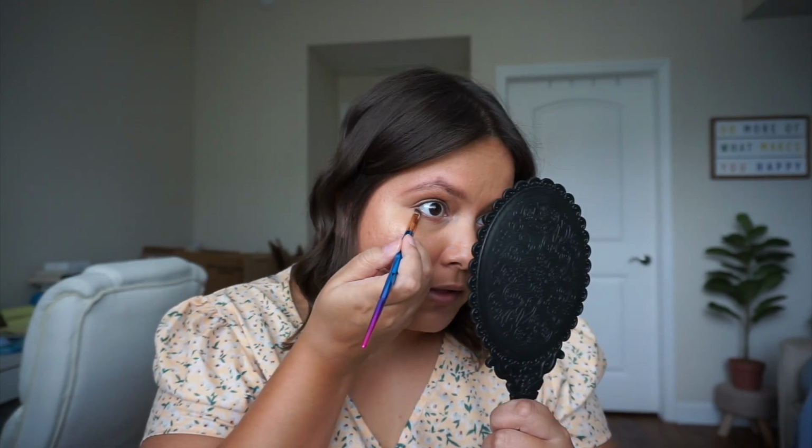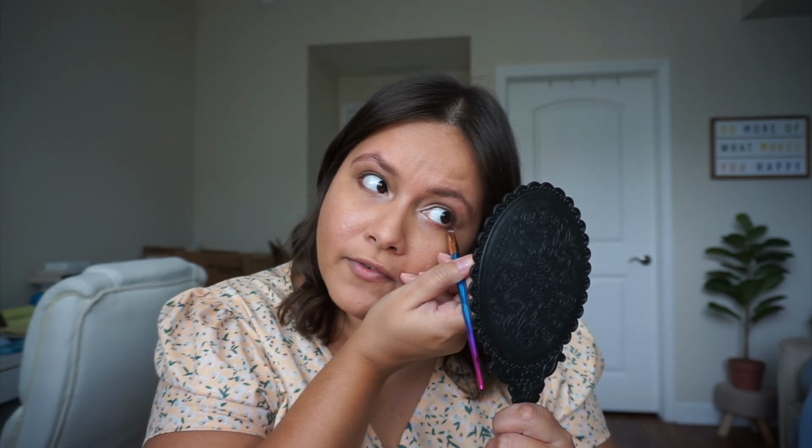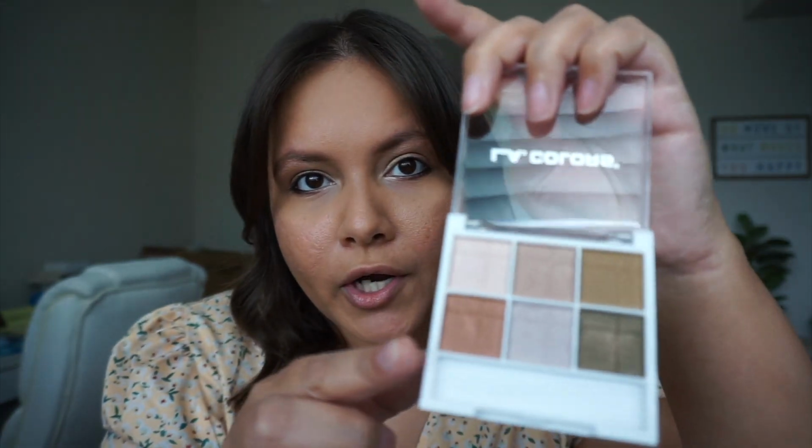I'm just going ahead and blending it in with the eyeshadow that I put here, kind of give it a nice smoky effect. I'm gonna add a little bit of a darker color kind of here in the crease to make it a little more juicy.